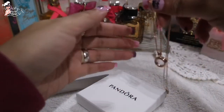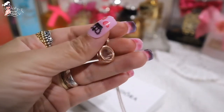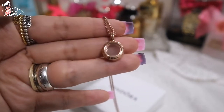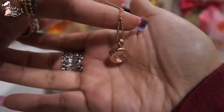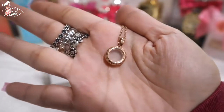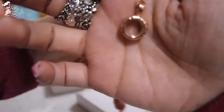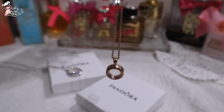Okay, so that's the first item that I got for Black Friday sale on the Pandora eStore. And once again, this is the Pandora Rose Floating Locket Charm. And it says, crafted from Pandora Rose, this blush hued floating locket charm brings a vintage flair to your bracelet design. The versatile design lets you decide what special memories you wish to display at any time. So that means that you can put any floating locket or petite charms that you want inside it.